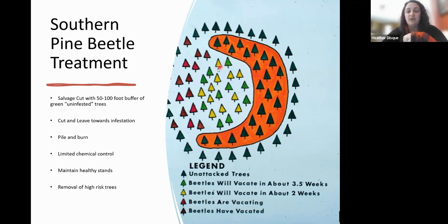Remember how I had said the beetles had hopped the road and moved? Once you find where the trees have been vacated and where the beetles are currently residing in these yellow and light green trees, then you're going to want to go into the trees that haven't been colonized by southern pine beetle in that forward movement. With this salvage cut of 50 to 100 feet of uninfested trees, it basically stops that pheromone and those beetles from moving forward.